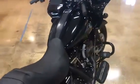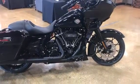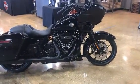So come on down to Shoreline Harley-Davidson. Check out these parts that we just put on this bike, or just check out the bike. It's all ready to go. It's customized. Come on down.